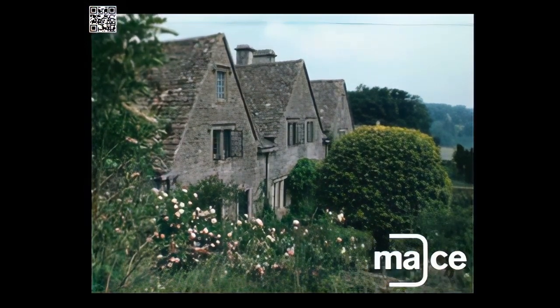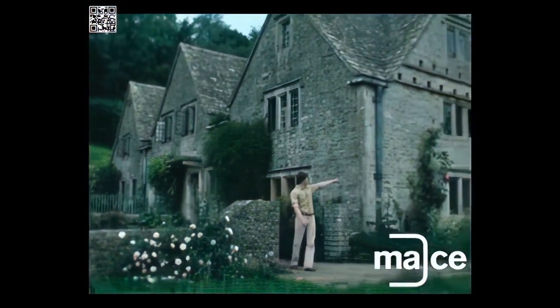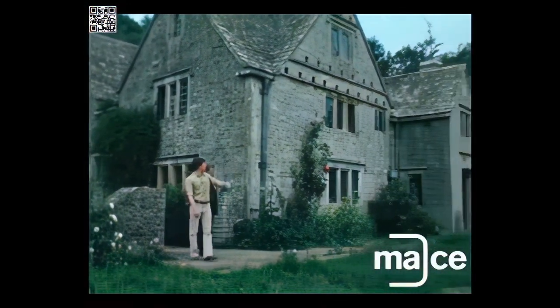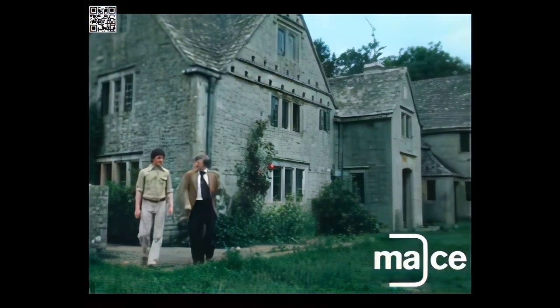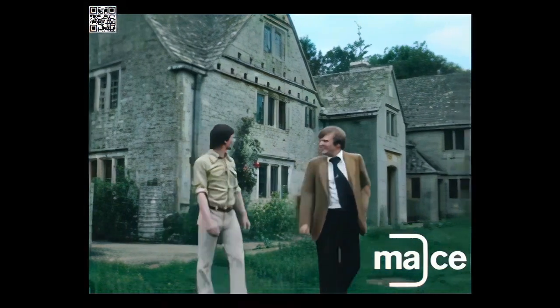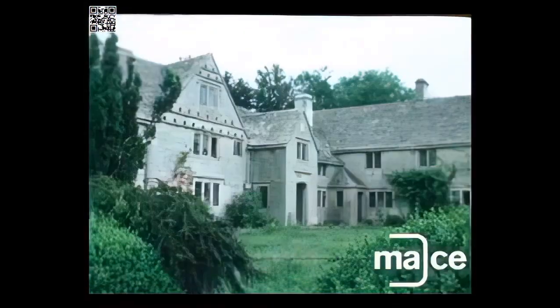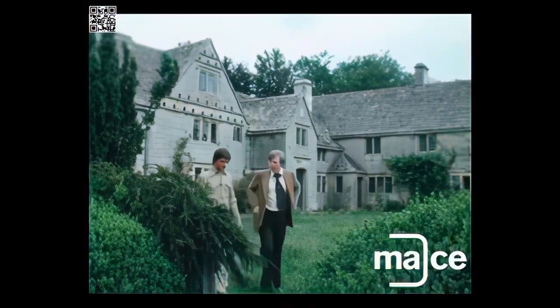Well, the main building is 17th century. And this barn here is Victorian, I think. And this one's Victorian as well. And what comes with the place? What have you got? An 8-acre paddock there, a bit of woodland up there. No horses. And a cottage there. Right, well, let's head to the herb garden. All right, with no herbs in it. No.